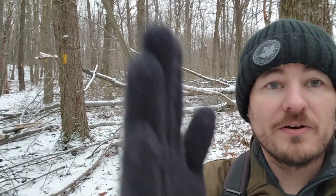So as you can see behind me, this is the trail. Actually, like right here is the trail. And we've got some pretty significant trees down. So I'll do some climbing, do some leaping, parkour, all that stuff. But I'm really looking forward to getting to the top.